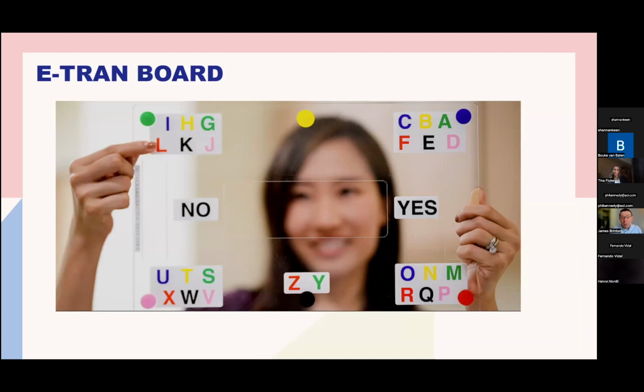Here's another example of an E-Tran board that has expanded. So you see that we have yes and no on the right and left. We have different colors and different letters. So this is an example of an E-Tran, a physical communication board that allows the person who is locked in to use their eyes and the directions they point to start spelling words. Now, some people find this a great tool. Other people find this a little bit complex. So let's move on to some other no-tech communication tools.